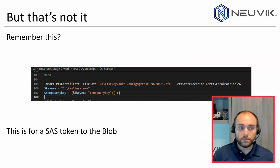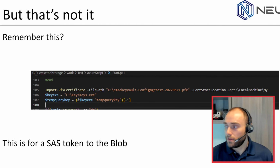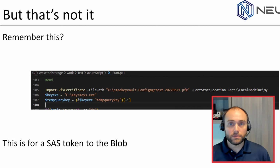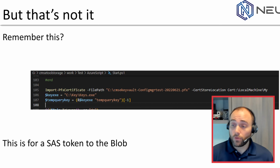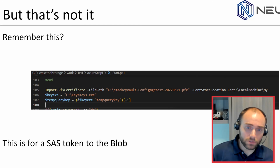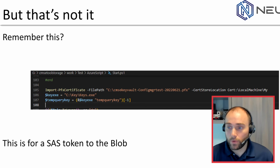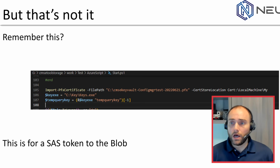So going back and looking at that, like, okay, we're doing this and then pulling a temp query key. That's what they're calling it here. So I'm taking a look at this, start searching back through all the files to try and figure out all these different blobs and such that I have access to, going through the different portions of them to figure it out. And yeah, when I ran the keys.exe with temp query key, I got a SAS token.